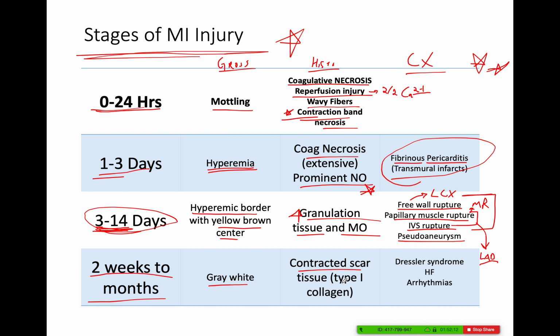On histopathology, we look for type 1 collagen. Why? Because type 1 collagen makes up scar tissue. And for long-term sequelae, Dressler syndrome is an autoimmune disorder that leads to a pericarditis. Okay, so autoimmune pericarditis. This is different from our fibrinous pericarditis. Dressler syndrome is autoimmunity. And so that's an important caveat. And it doesn't happen until a long period later.